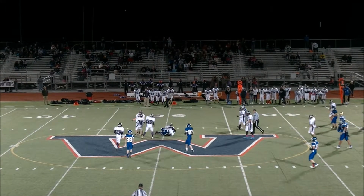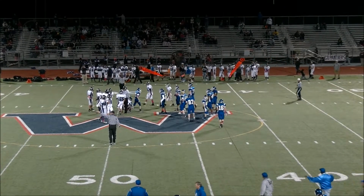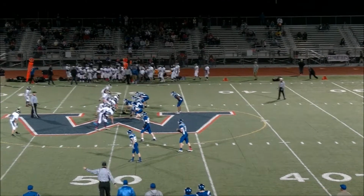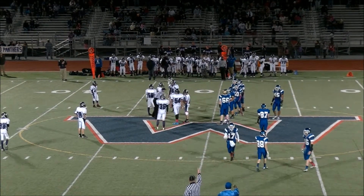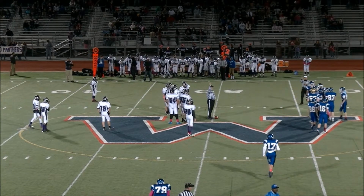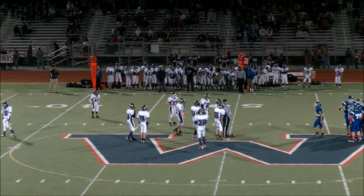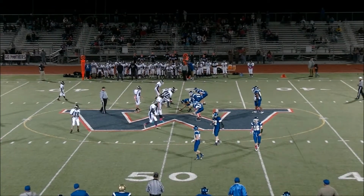And the pass is incomplete. And that stops the clock at 1:14. Second down, 10. What? He never possessed the ball. You gotta possess the ball. That last play, that receiver's questionable. It doesn't look like he possessed the ball. That will go on a review pile.